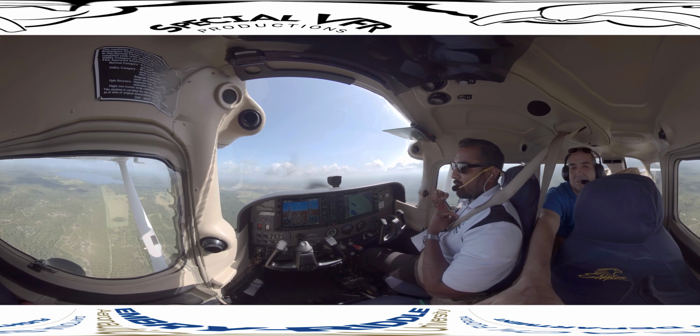Now, what you can notice here from our MFD is that Daytona is all the way out to the east of us. We're quite a ways away. In fact, it's about 40 miles away from Daytona. Twenty miles away from Daytona. So we still have quite a bit of time to fly around and stabilize the aircraft.